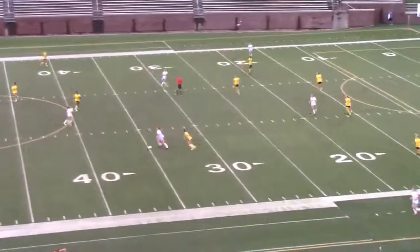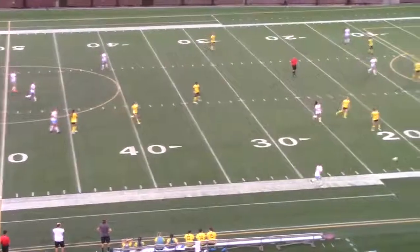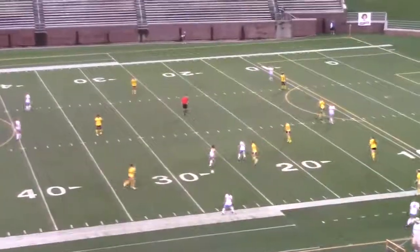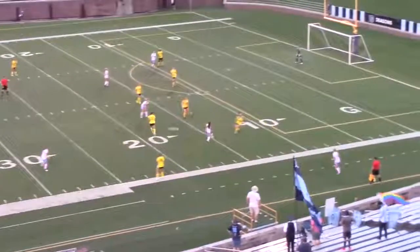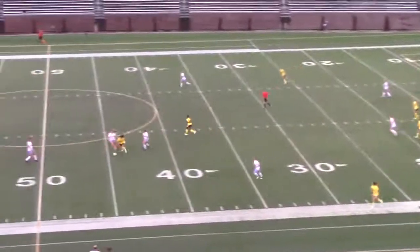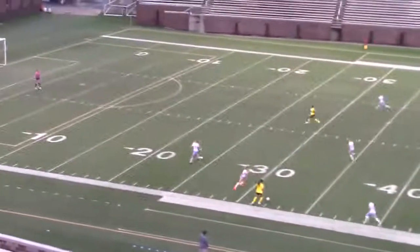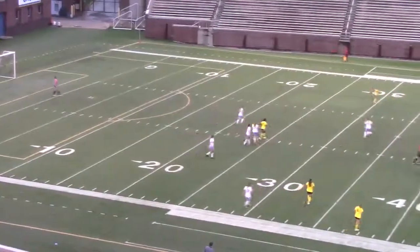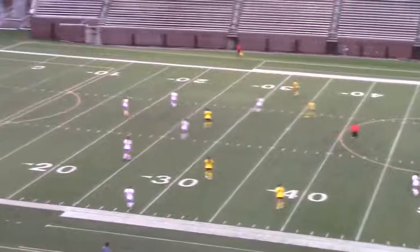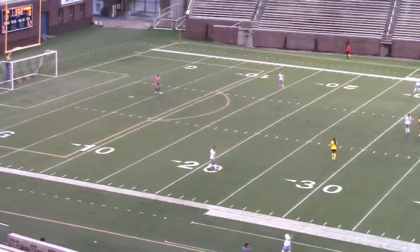Back to Hayes. Gets it over to Hollingsworth. And the passing of Chattanooga to get some space. And the pass is turned over, taken away by Peachtree City. Alexa Barr. Barr's going to kick that one. It's going to bounce off of Katie Dirksey. And Anna Lancher is going to kick that one back to Cosette Morche.